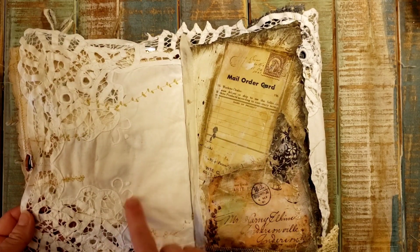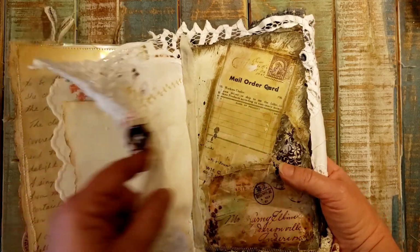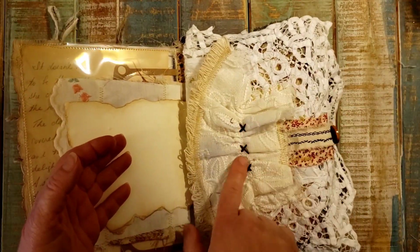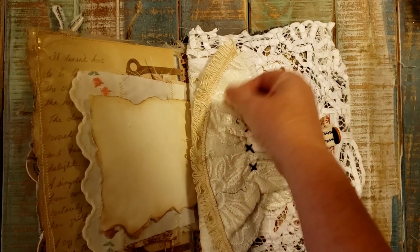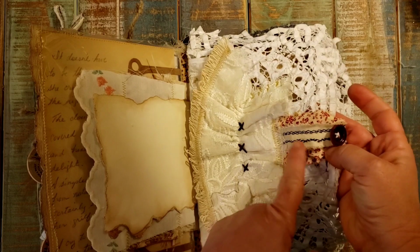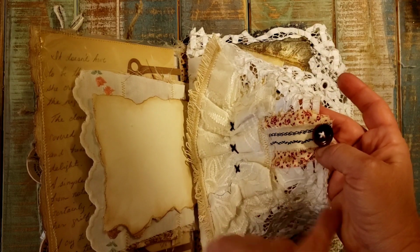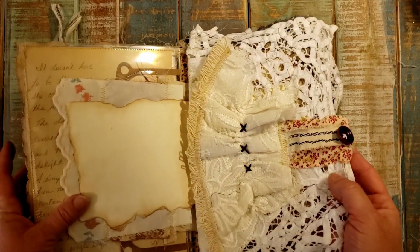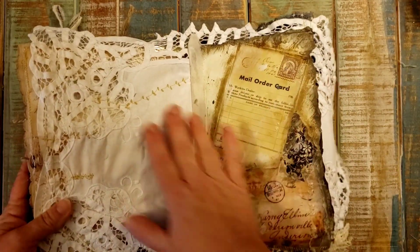I want to say eyelet, but I guess it's technically lace. But I attached some different fabric to it, did a little sloppy stitching right there, some string on it. A little tab here with some of these pretty little stitches on it, and a button. And then when you flip that, here's just the back side of it.